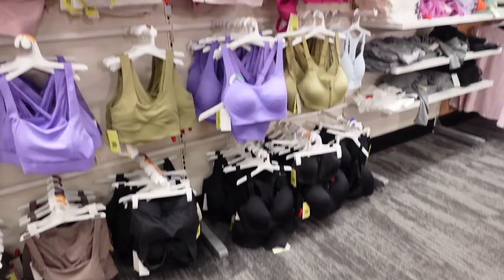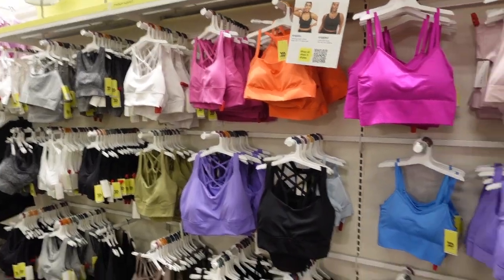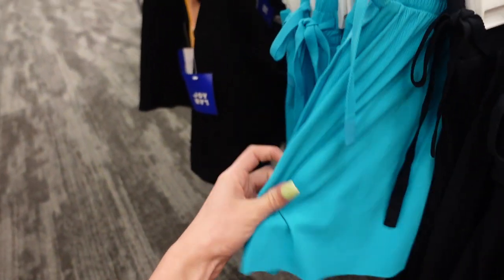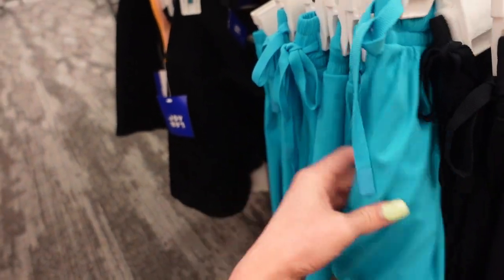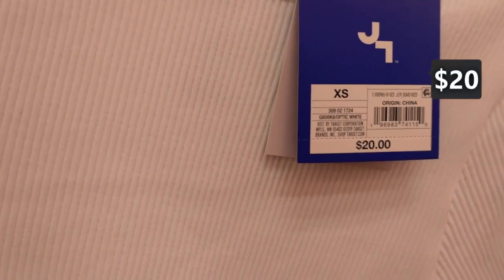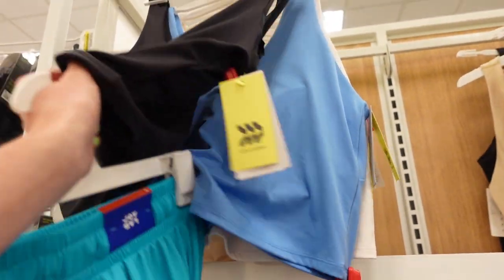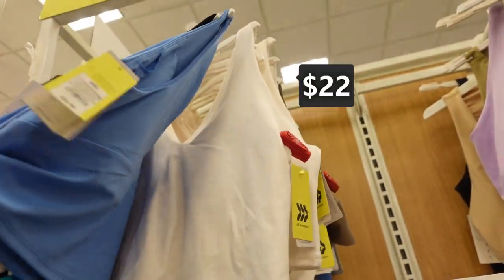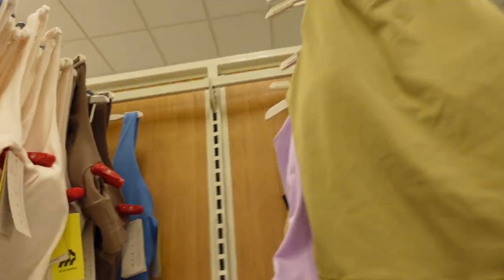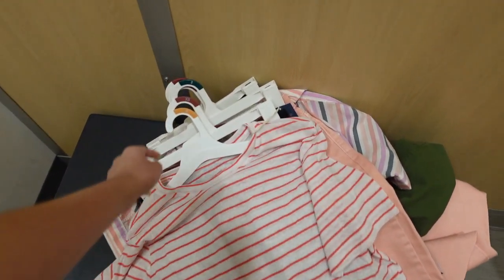Totally recommend. And look at all the sports bras they have. Literally so cute. This is the color I want so bad. They're literally beautiful. Literally adorable. This tight fit shirt is only $20. That is so cute. And these are my favorite tank tops. I have this black one and this blue one I wear all the time, and I have so many other cute colors.